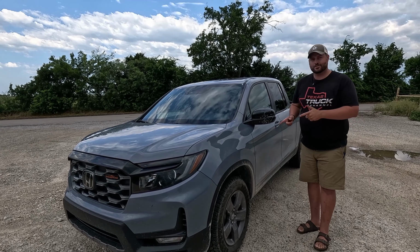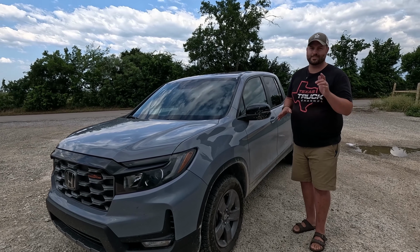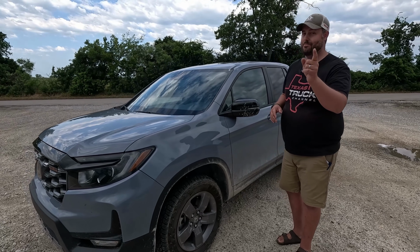Additionally, you get different shocks all around. They're tuned for off-road, but you don't get increased ride height. Ride height is 7.64 inches. Approach angle is 20 degrees, which is nice to actually hit that number. That's better than the Pilot Trailsport.